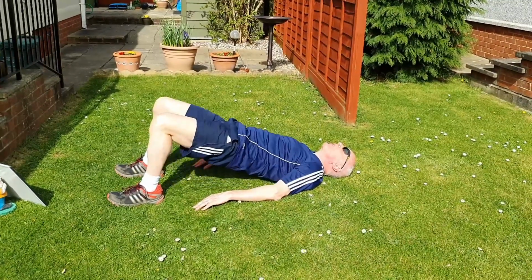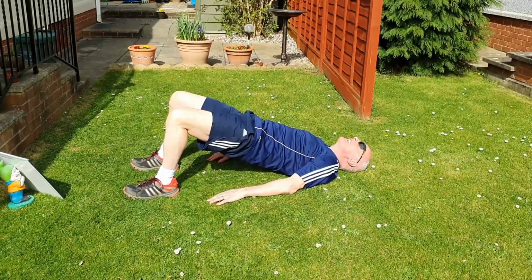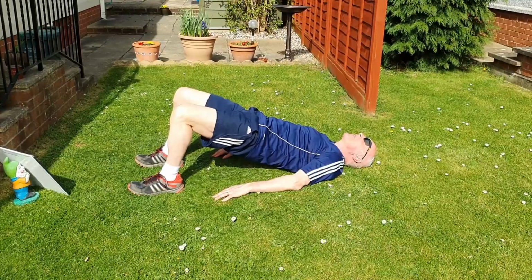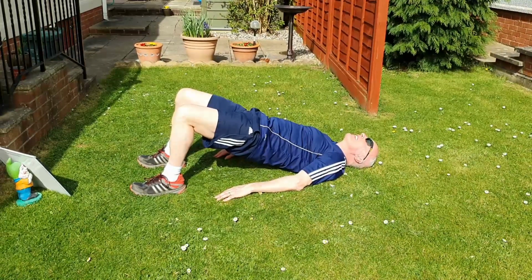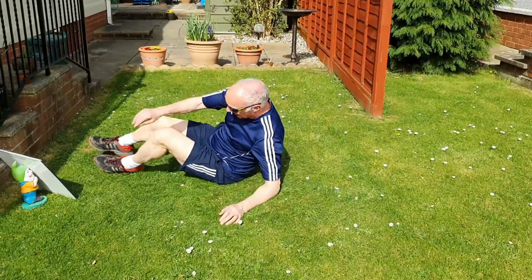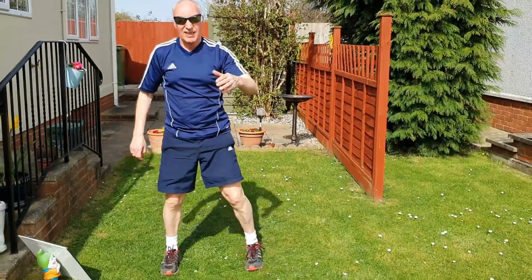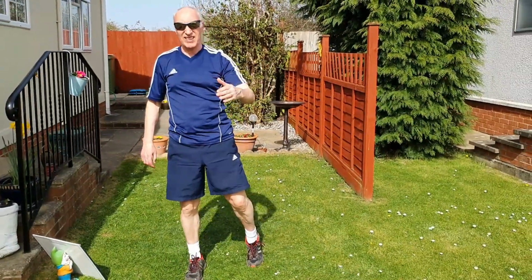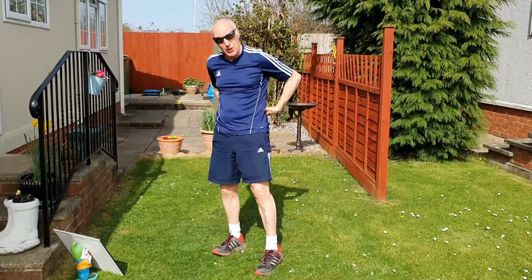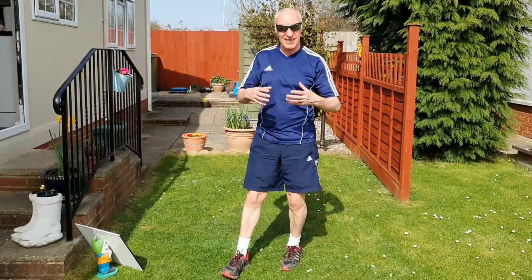Yeah, and what you can also do is just hold it up there, another variation. Hold it up there for, I don't know, 15 seconds or something like that. Gently down. So that's a few exercises that you can do to strengthen your glutes, and it will help your back and all around your hips as well, and everything else.